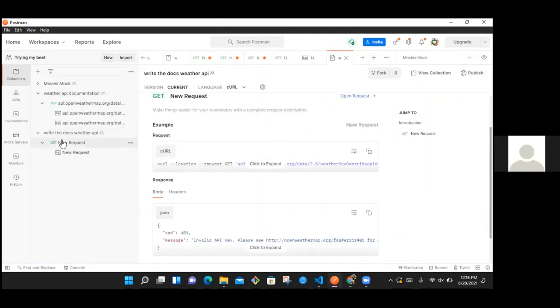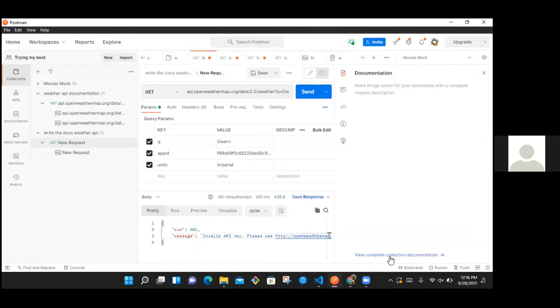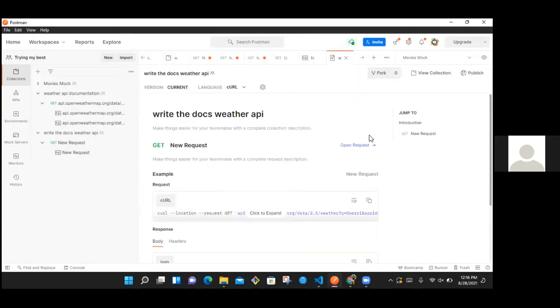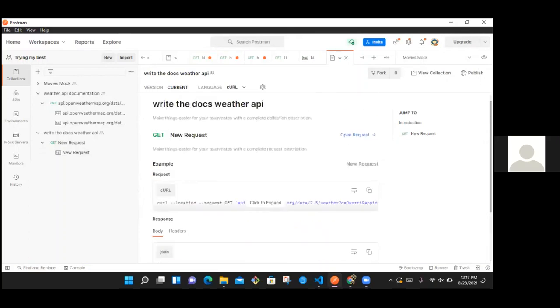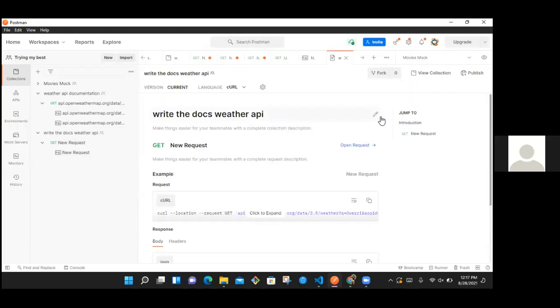Let me go back again to show what I did. You go here. Down below, you see view complete collection documentation. You click on it. You carry on. That's it. Now here, with Postman, you can edit. You see this pencil icon, you click on it.